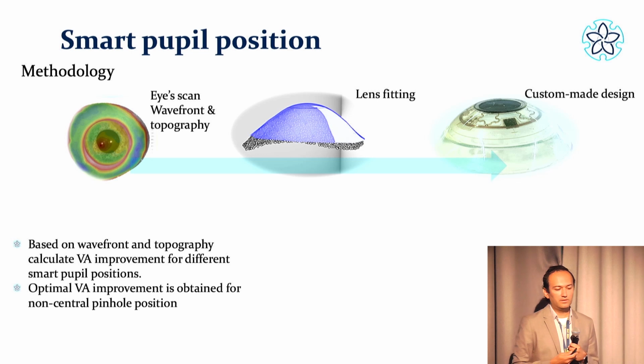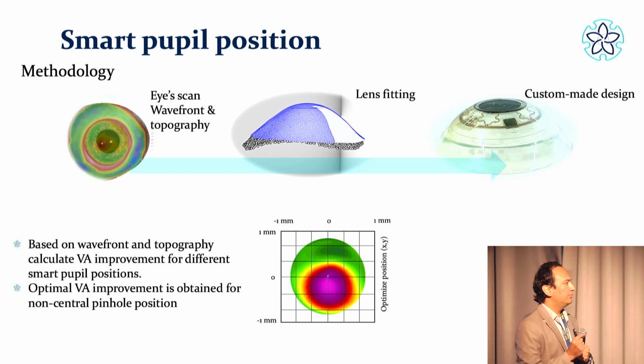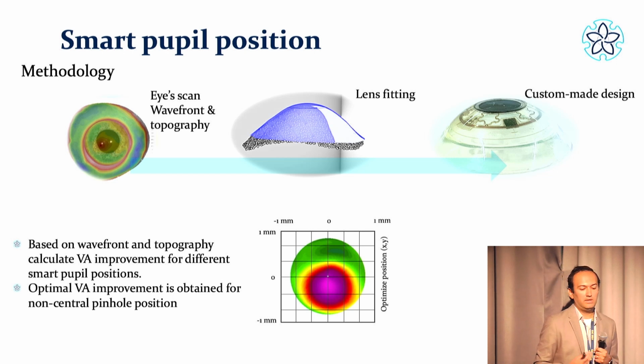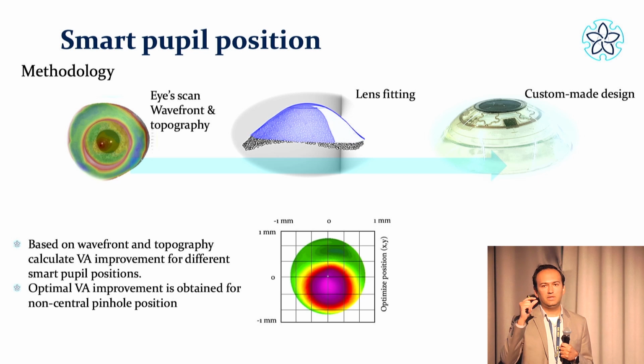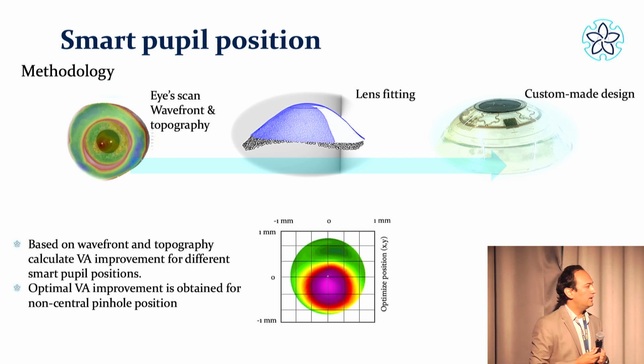But of course, before we design the contact lens, we also need to decide where to put the pinhole. Of course, in our eyes, normally the pupil is in the center, and okay, it can be aligned to the visual axis or not, but it's more or less in the center. We can do that. But for example, here we see a topography image of a patient with keratoconus, where typically the bottom part of the cornea is a little bit bulging because it gets thinner. This is one of the reasons. So most probably the center is not the best solution.